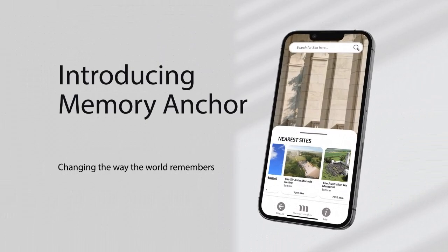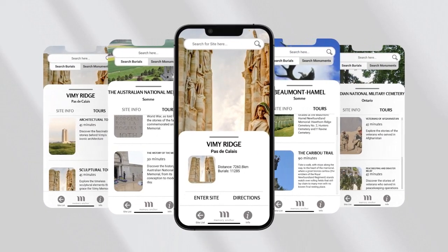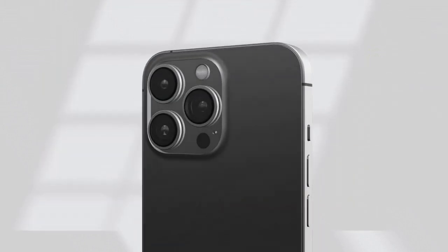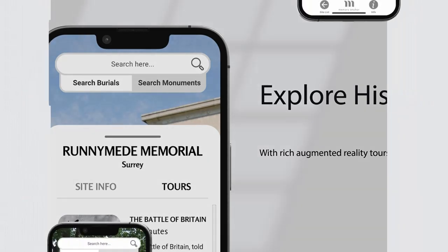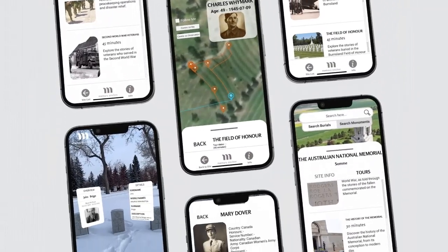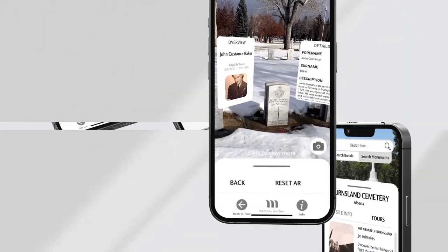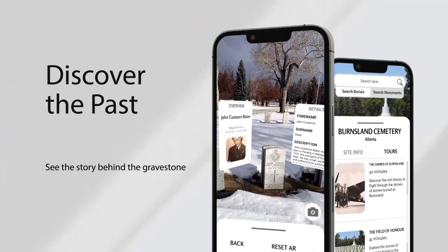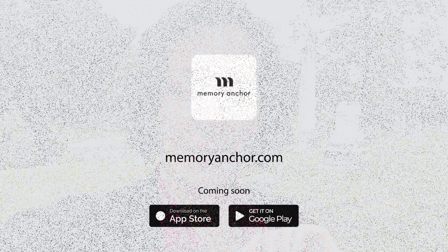You can click on the map, pull up an augmented reality photo of that person that will stand in front of you next to the headstone as you're reading about the person's history, their military history, who they were, where they came from, what they did, and have an experience right there in the cemetery. Memory Anchor is a company that is doing that for you.